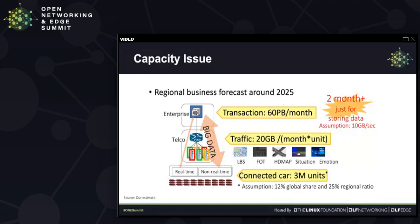Let me give you an example of the IoT big data capacity issue. At the beginning of this talk, I mentioned that 100 million cars are expected to be connected to the network by 2025. Assuming that 3 million of these cars are Toyota cars, and each car uploads 20 gigabytes of data per month to the cloud, that means 60 petabytes of data transactions per month occur in the cloud. So, for example, if the transaction rate in the cloud is 10 gigabytes per second, this will take more than 2 months for completion. So, we need an efficient way to process the big data.